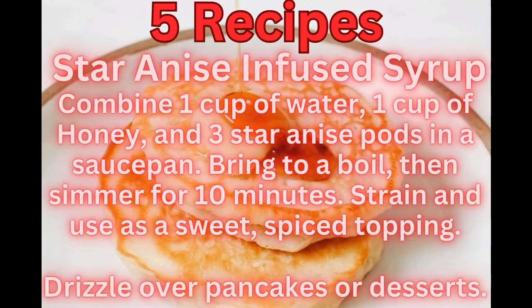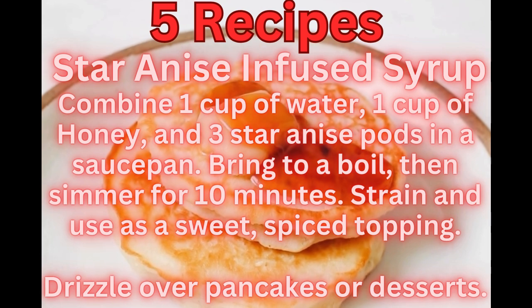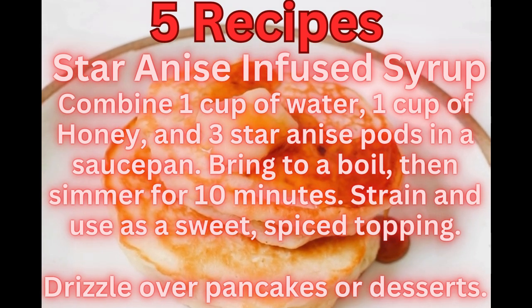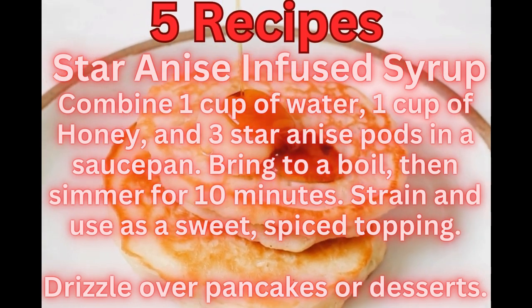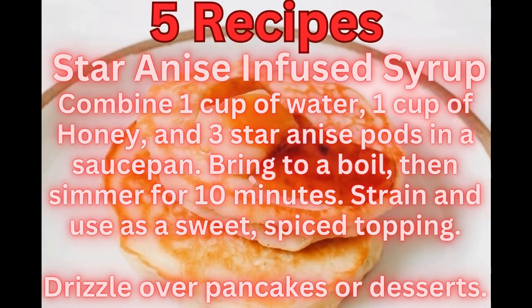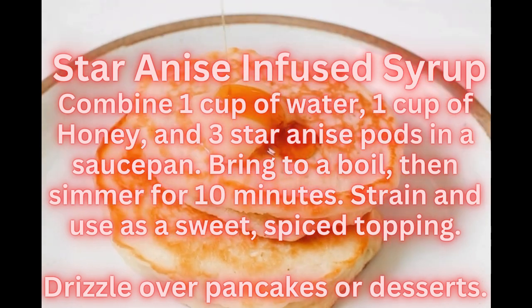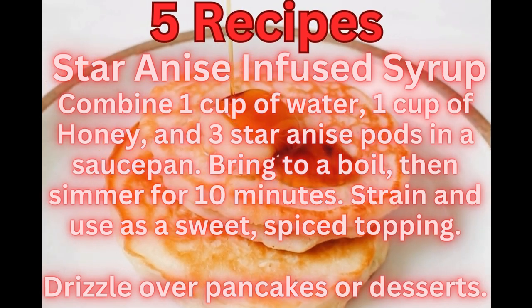Star anise infused syrup. Make a star anise infused syrup to drizzle over pancakes or desserts. Combine 1 cup of water, 1 cup of sugar, and 3 star anise pods in a saucepan. Bring to a boil, then simmer for 10 minutes. Strain and use as the sweet, spiced topping.